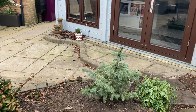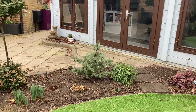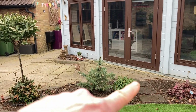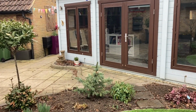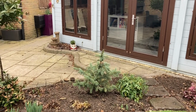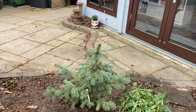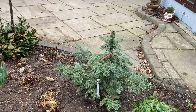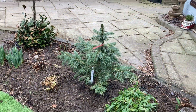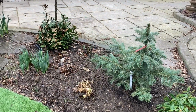Here is the second of my blues, and where I've put it here, I don't mind if it gets huge. It can get this big for all I care. It would look lovely. It's another Picea pungens, and this one is called Super Blue Seedling. So that is beautiful, next to a Nandina, next to lots of other things.